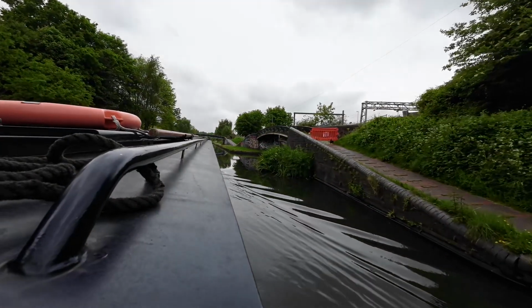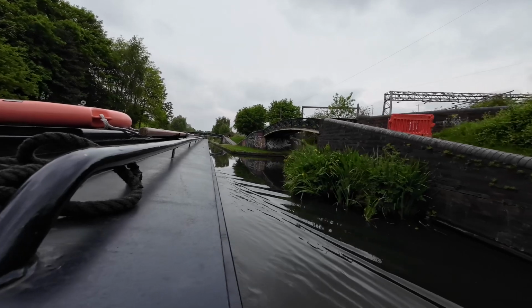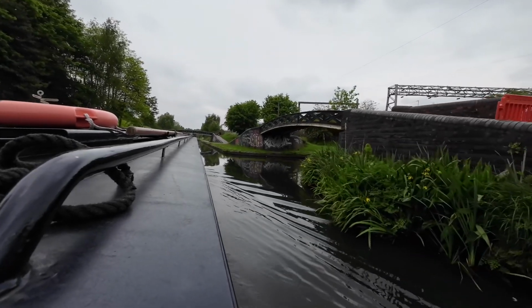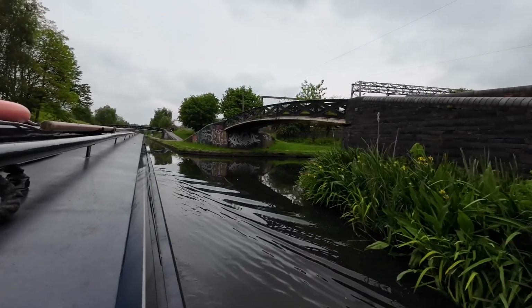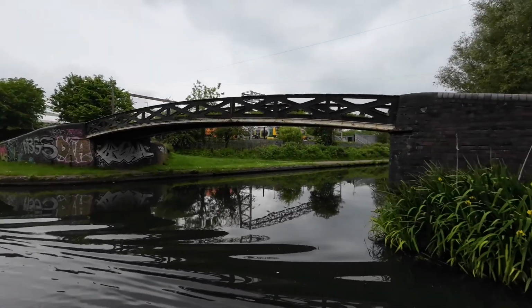The other end of the Soho Loop. I love the bridges around here.